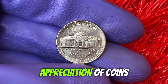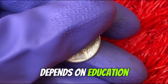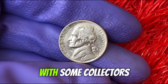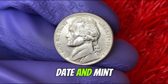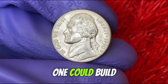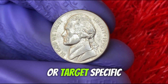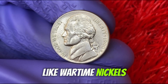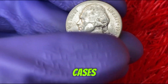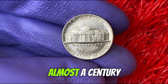The long-term appreciation of coins like the 1990 Jefferson Nickel depends on education, awareness, and the evolving tastes of the numismatic community, with some collectors focusing on complete date and mint mark sets, while others pursue registry-level quality. One could build a complete run of business strikes from 1938 to present, or target specific subsets like wartime nickels or post-1980 full-step coins. And in every one of those cases, the 1990 nickel has a place as part of a legacy series that now spans almost a century.